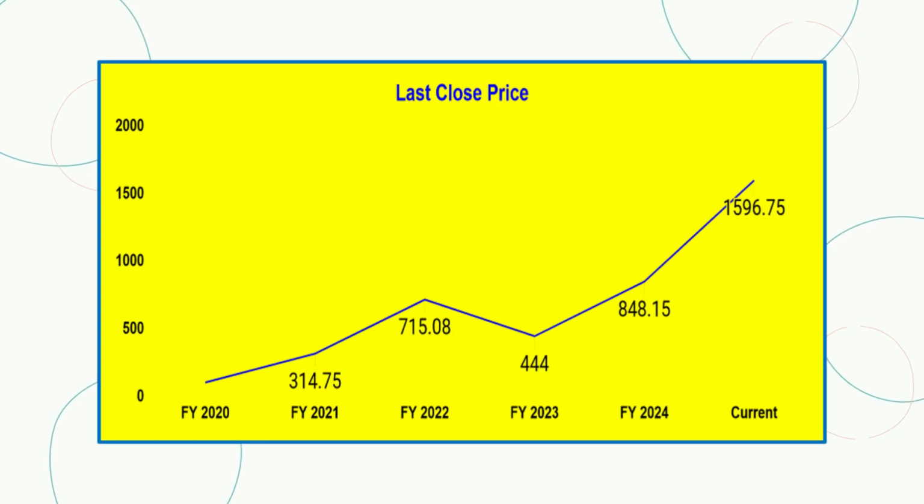Now let's take a look at CDSL's last close price over recent fiscal years, which shows a strong upward trajectory. Starting with FY 2020, the close price was modest but steadily rose. By FY 2022, it had climbed to 715.8, showing early momentum. There was a dip to 444 in FY 2023, reflecting some market adjustments. However, in FY 2024, it rebounded significantly to 848.115.